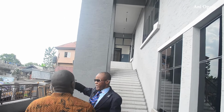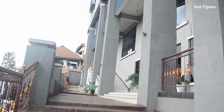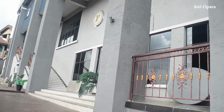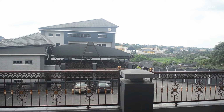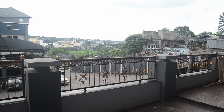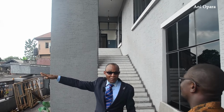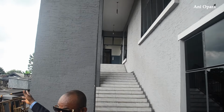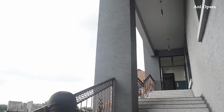Altogether, block A and block B have 102 rooms in total. And we are expanding beyond here. In the next 5 or 6 years, we'll have twice this land mass because we've acquired lands right and left.